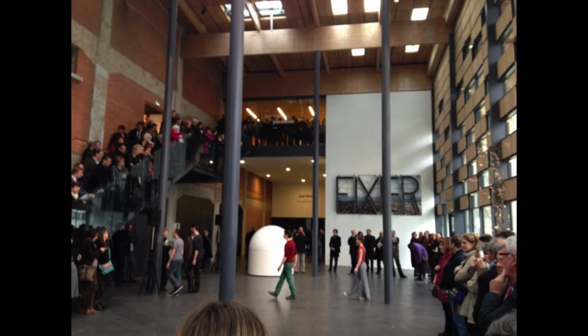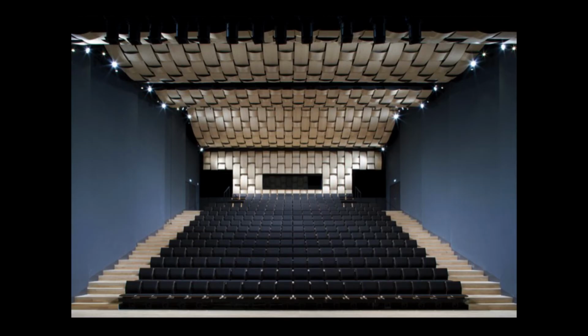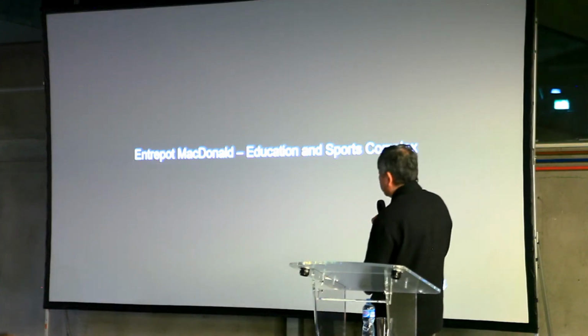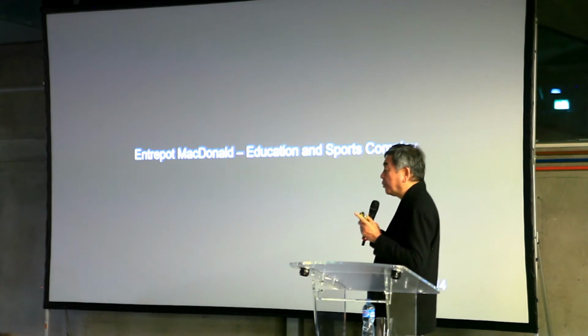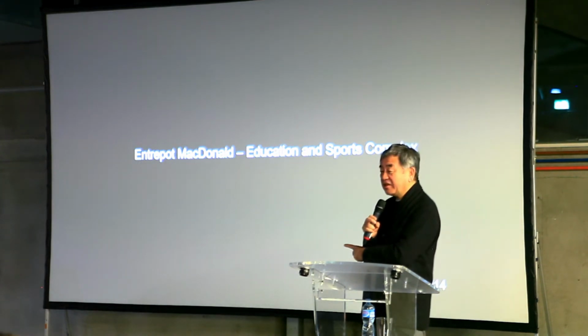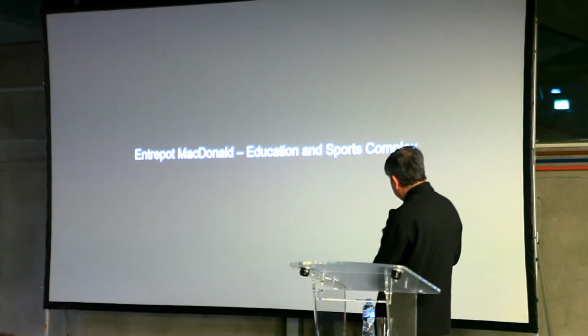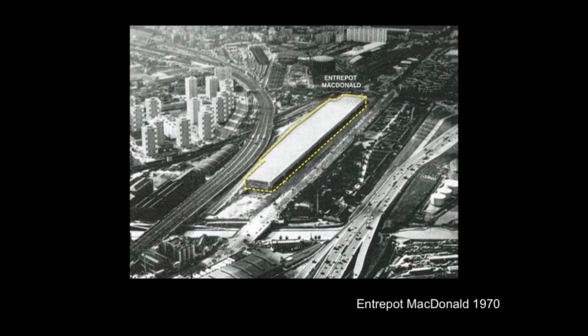This is the existing wall plus the screen. This is a wooden concert hall and the photovoltaic panel on the rooftop. And in the center of Paris, we designed the Entrepôt Macdonald. But this is not about hamburgers. Macdonald is the name of a boulevard in Paris. Somebody misunderstood. After Starbucks, McDonald's, it's not.